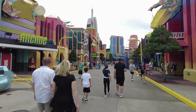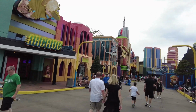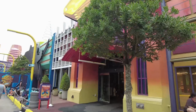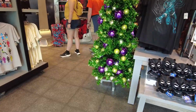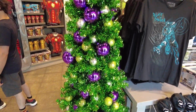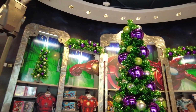Yeah, so far not really anything here in the land. I think it might just be all inside of stores. We'll pop into the main store. Literally, it's called Store. Yeah. We'll pop in here next. I think most of what this land is going to have is just some general Christmas trees, just kind of sprinkled throughout. I didn't expect much in Marvel, but at least it's something. I like the purple and green.